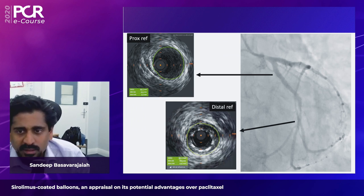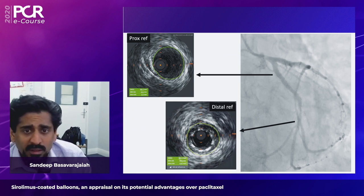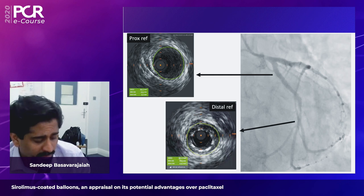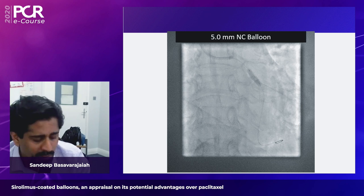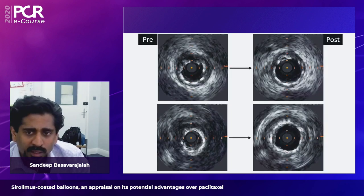So then this is another great picture which shows that the proximal reference vessel was clearly 5 millimeter and the distal reference vessel was 4.5. And the stent they had used was 2.5, which was taken to 3 millimeter in 2012. So after using a non-compliant balloon, 4.5 and 5 millimeter, we used a long Magic Touch.